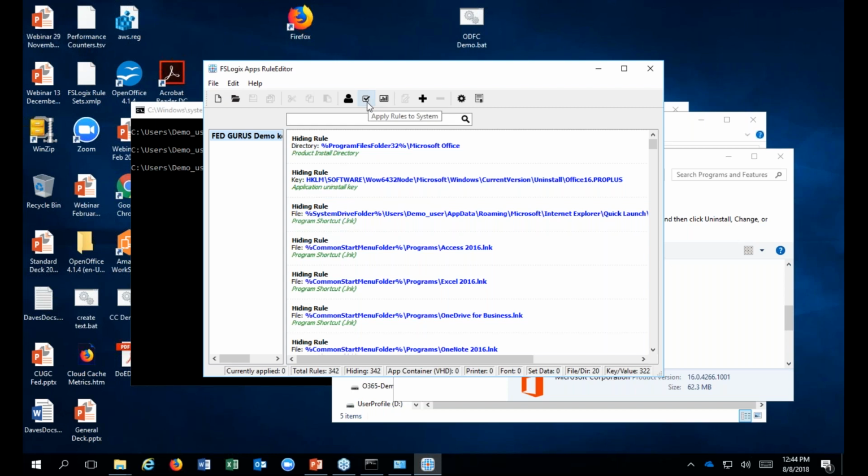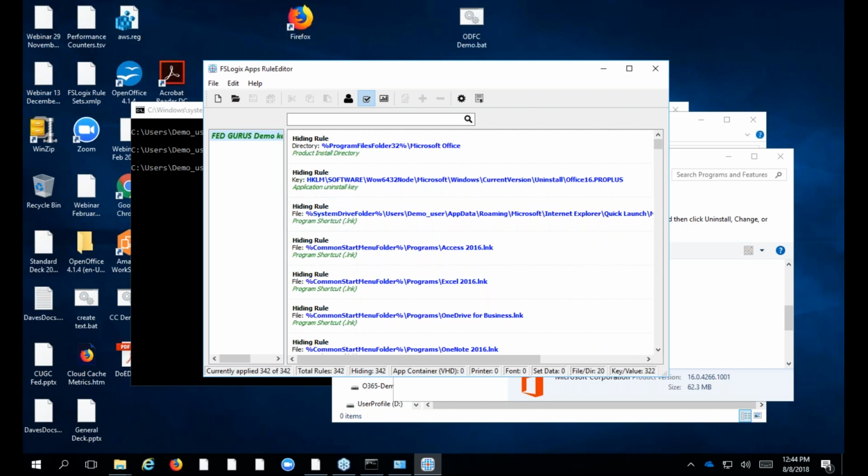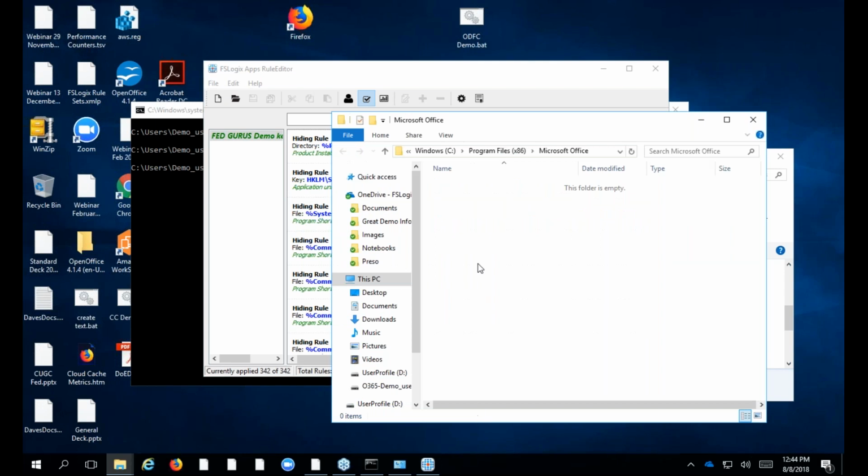Watch what happens when I click on this little magic button here. I call it the magic button. I wanted to be a magician when I was a kid. I'm going to apply this rule for testing, right, to this system, and watch what happens. So I'll get a little prompt. I'll tell it yes, and watch my icons in the desktop. Notice things changed, right? Let's go back to that folder. Notice this folder is empty, right?